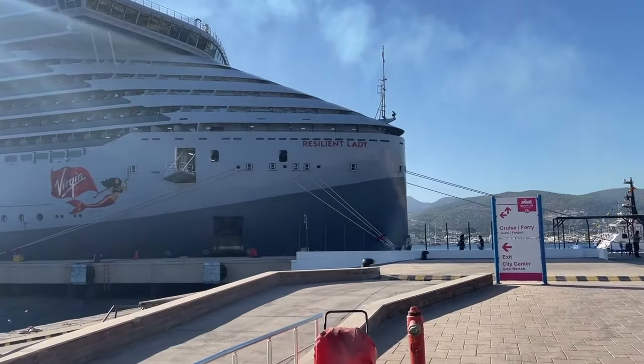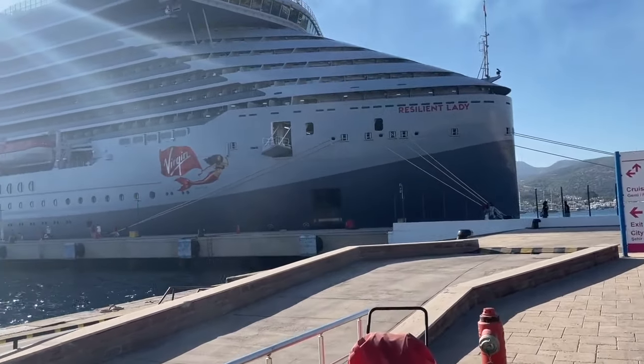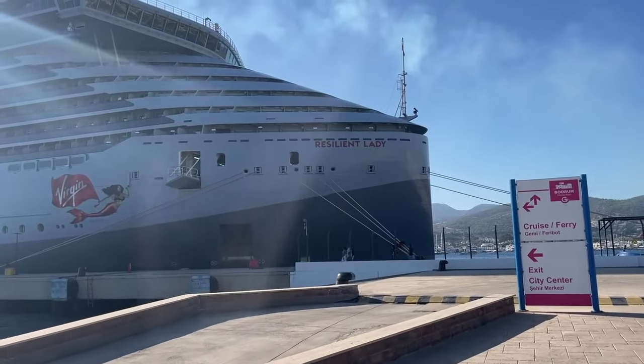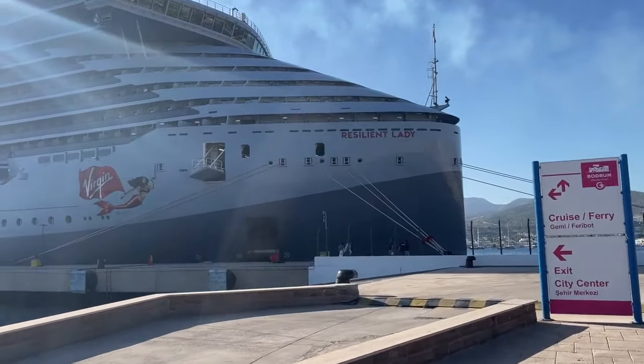There's the beauty, resilient lady. We're headed back on the ship. Tomorrow is a sea day and we have 2 days in Mykonos and then we'll be back home.